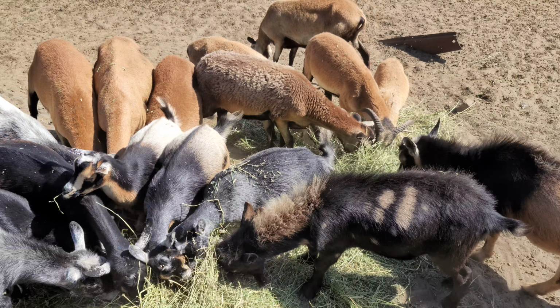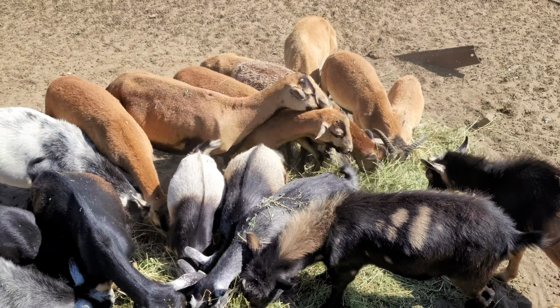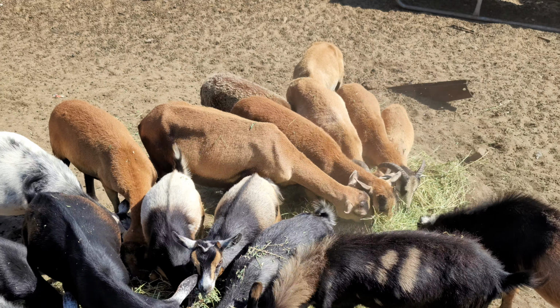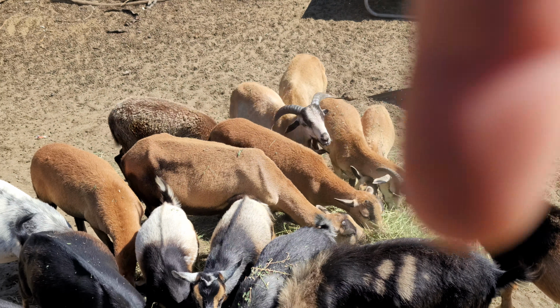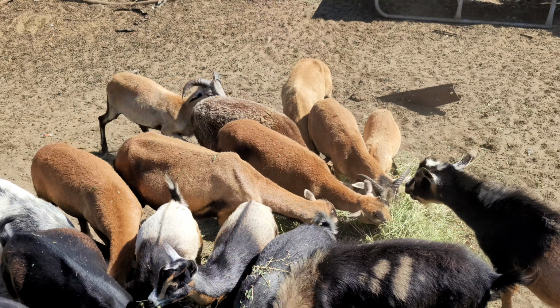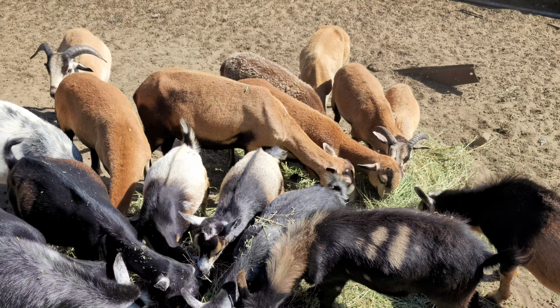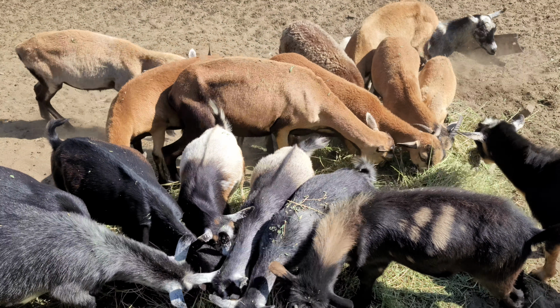It's been a while. But as you can see, everybody's got some pretty decent condition, except that ewe back there on the top. Let's see if I can point her out. This one right here. She's still kind of on the skinny side. She's just really skittish, and she doesn't really like to come up when I'm here.